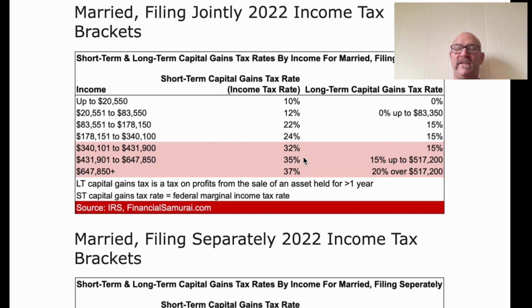But here's where it gets even better. You could be in the 32% bracket up to $517,200 and still only pay 15%. So if you think about it, that puts you in the middle of the 35% tax bracket. You could save 20% on federal taxes by holding it longer than a year.